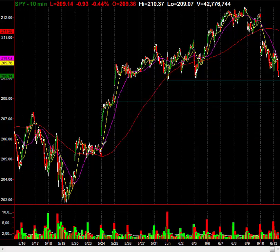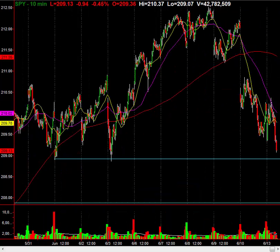And then following that, you're going to have a gap fill down here as well. But these are your next two levels. Again, 209.85 and 207.90 right here. And again, we're coming very close to the first one. You can play it as a day trade. Should get a quick 20 to 30 cent bounce right off of that level. Now, again, the key here is to understand what's going on here.